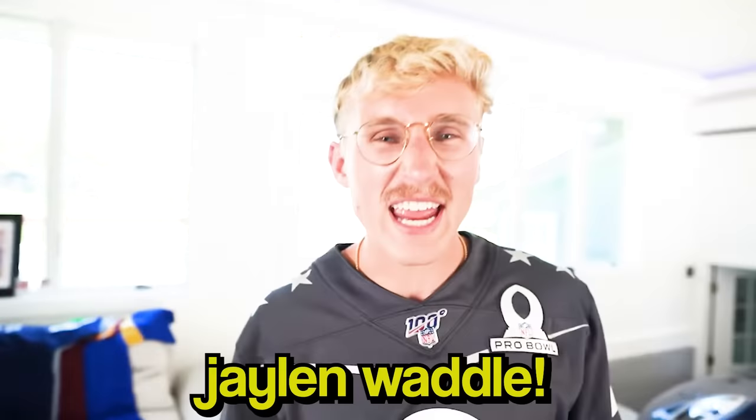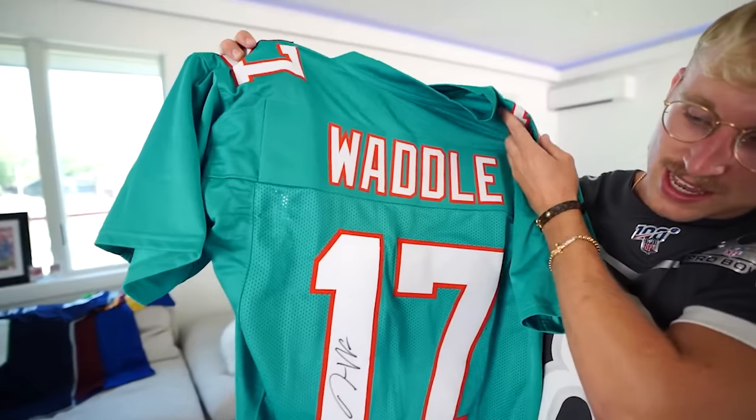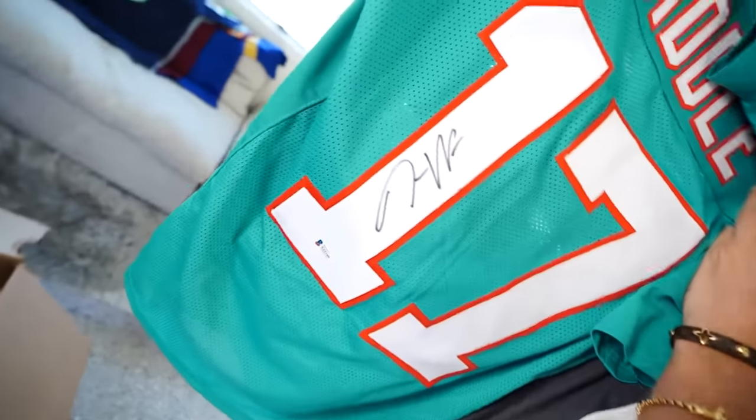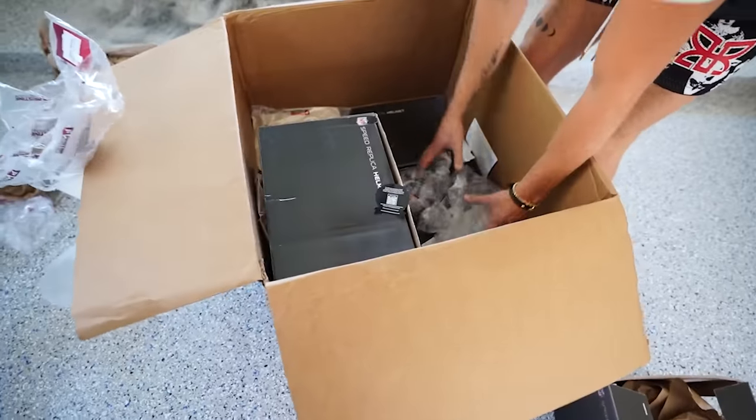Ooh, jersey up. Before we get into a lot of helmets, we got jersey up. I smell a dolphin. Jalen Waddle. Jalen Waddle, Miami Dolphins. Yeah, see, look at Jalen Waddle's signature. He's getting ready to be famous. And now I think it's literally just helmets left. Oh no, we got one more, baby.